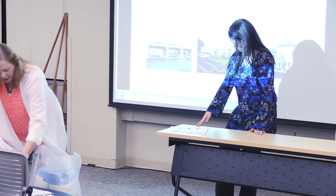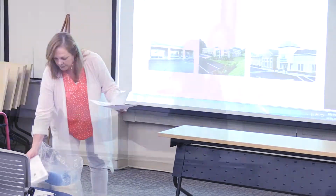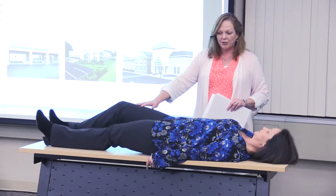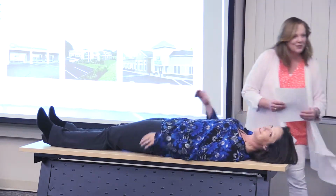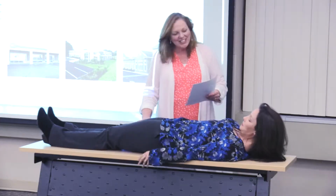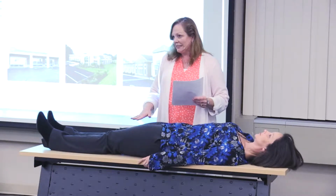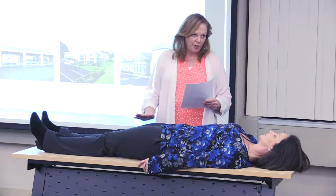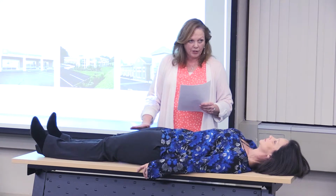Quad set, it's called that because it's strengthening or tightening the quadricep muscle. If possible, in the hospital, you're going to be doing these laying down. So I'm going to show them to you laying down. Luckily, she's tiny. So on this exercise, you're laying on a firm surface. You can do it on the bed. I would recommend, if you want to do it on the floor, only doing it on the floor preoperatively, not postoperatively. You can do it on a supportive bed. That works fine.